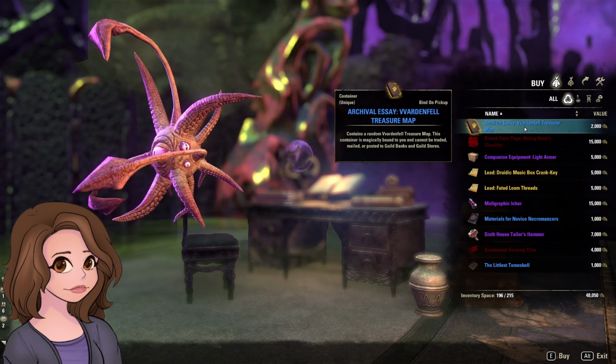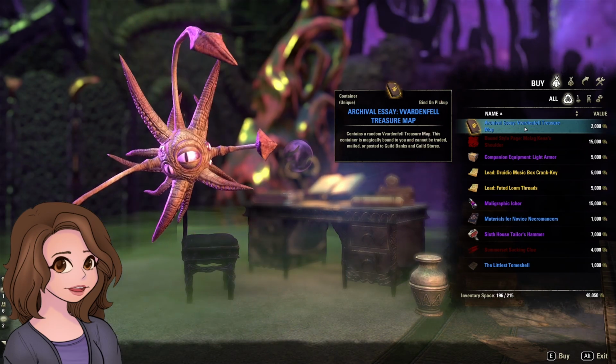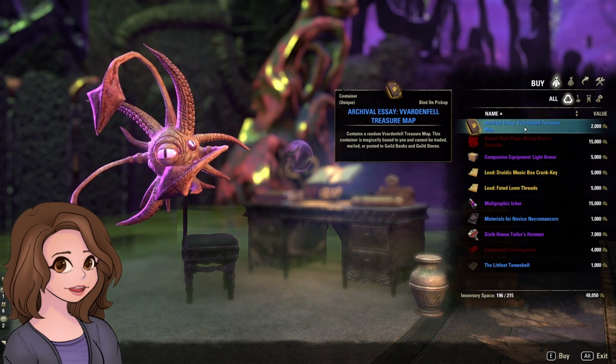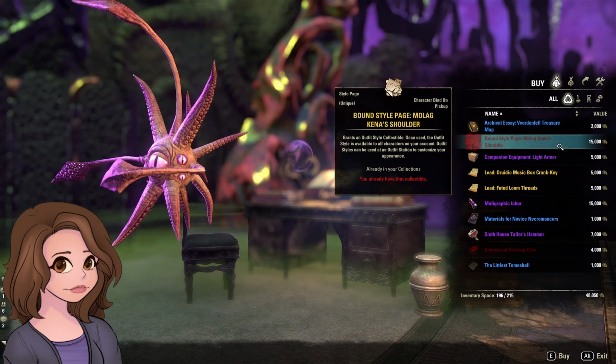However, just buy maps from Guild Traders. It's not worth 2,000 archival fortunes. It's a good map, but maps are not expensive in this case. So go ahead and skip that this week and just buy your maps from Guild Traders.